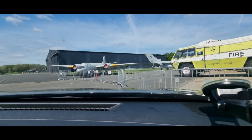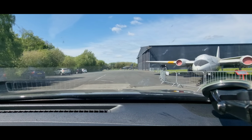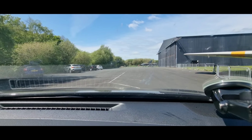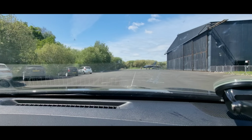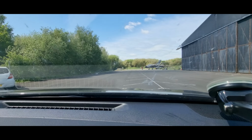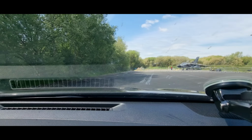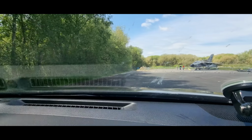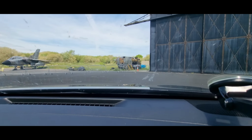What's that one then? So there's a thing there. You go on the inside, you go around it. Yeah, and we'll just turn around here and then go and park up. And we'll speak again later.